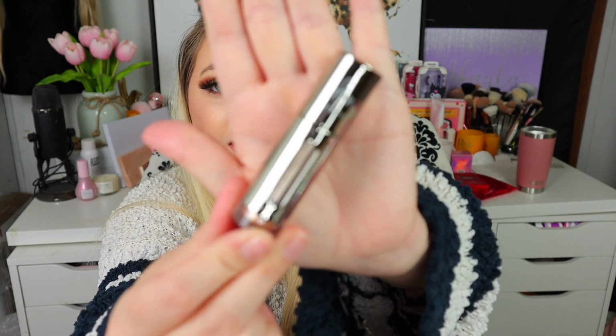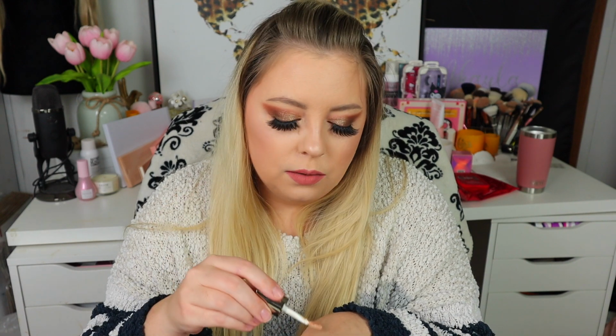Oh, okay, wait. Packaging is cool. That is cool. You can't see it. It's so shiny. Oh, this probably has a rosy scent to it. Oh, this is interesting. Okay, let me just blend this into the skin. Huh. Interesting. Definitely gonna have to give that a try because it's beautiful and it is like wet looking. Okay, love that.